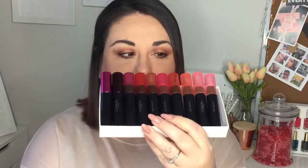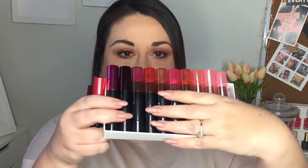But anyway, let's get on to this brand new product. These are the brand new L'Oreal Sexy Balms. There's an extra 2 shades here because they just wouldn't fit in a little box, typical. These are a range of sheer lip balm colours in a chubby stick format. We saw this kind of stick format come out quite a long time ago.